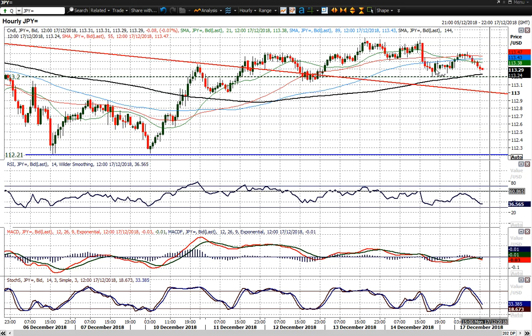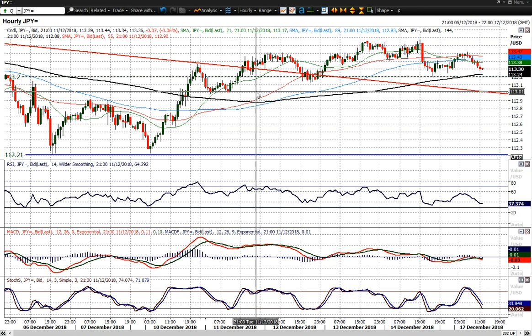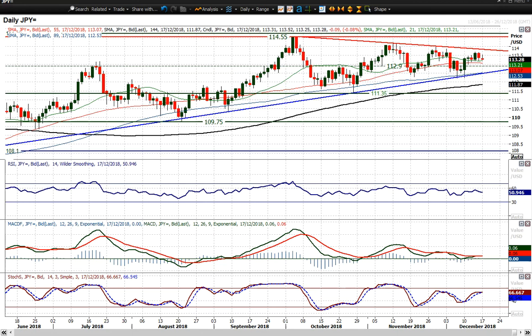And looking towards a test of 1320 initially, but the 13 big figure I think is the port that you need to watch on a near-term basis, that would trigger the latest move back towards that uptrend, which comes in at 1250.